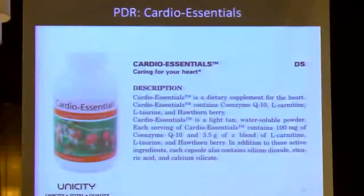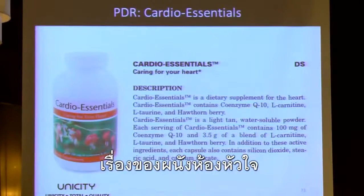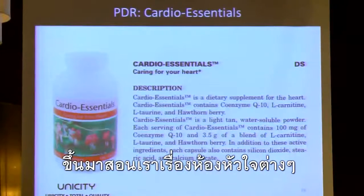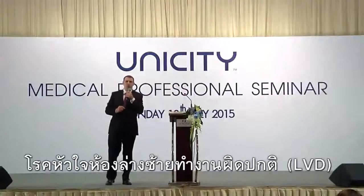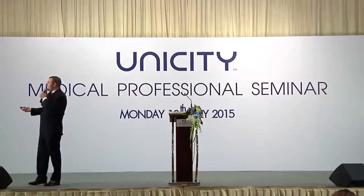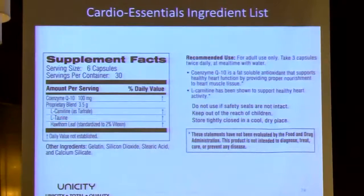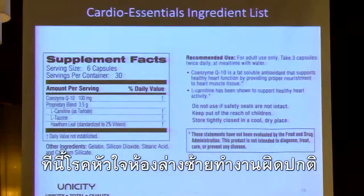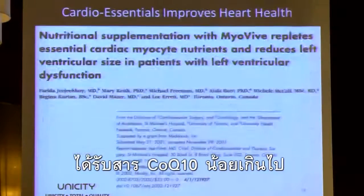Another product, Cardio Essentials. Cardio Essentials is a product that was designed to help with the ventricles of the heart. Now, there are different chambers of the heart. A cardiologist here in the audience could come up and teach us about the chambers of the heart and the function of the ventricle and whatnot. But when it comes to heart health, one of the major issues is left ventricular dysfunction. Studies have shown that a combination of CoQ10, carnitine, taurine, and Vitexin from Hawthorn can help to supplement the ventricles of the heart. Now, in left ventricular dysfunction, what happens is that the heart has smaller amounts of carnitine. It has smaller amounts of CoQ10 in it.